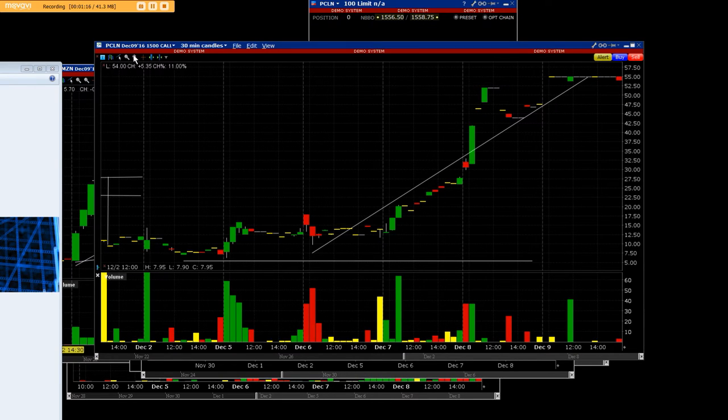This right here is a price line. It's a weekly expiration, December 9th, $1,500 call. We did that one right here. And we started buying over here when it was at the bottom. And you can clearly see the price. We got in right around $6. It went up and it held the value.